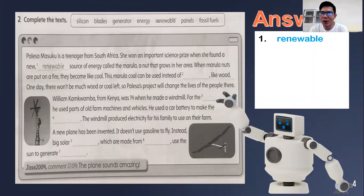So now we have more words practice. There are words inside the box, and you have to identify the correct words to fill in. For this activity, it's a total score of 18 points. Are you ready? All right. In question number two, we have words here inside the box: silicon, blades, generator, energy, and so on. Then we have to read the article or story and fill in. Again, you can pause this video and start answering.